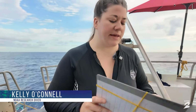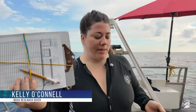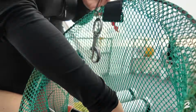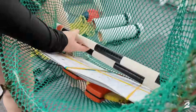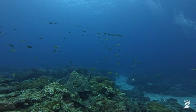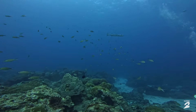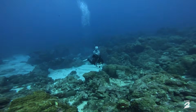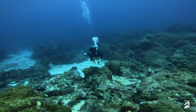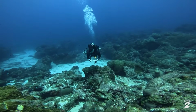So I am going to be taking my data sheet and my clipboard. I also have a reel in here, and we call these fish sticks. They give me sort of an orientation of how big the fish might be. And we size fish, we count fish, try to get a relative abundance in a specific area. And then we process all that data later at the lab.